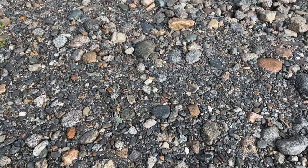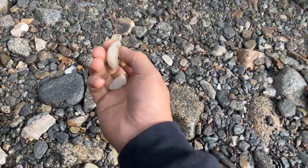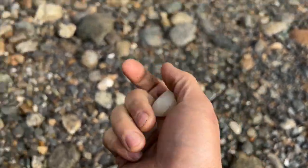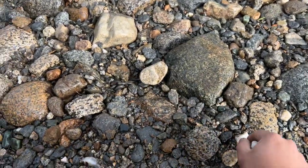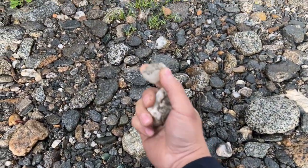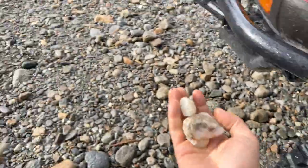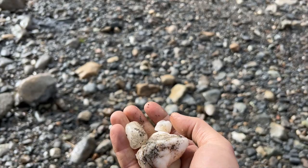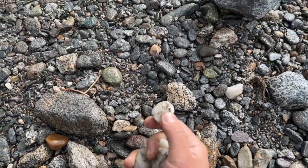I'm no rock expert, but if you guys love collecting rocks, there's all sorts of rocks out here. Check out these nice, clean, white ones. These are really, really pretty. Look at all these. All sorts of pretty rocks out here. Oh, wow. Look at that. Yeah, these are so pretty. I'm gonna keep these guys. And look at that. It's like white diamond. There's so many of them. They're everywhere. These white ones? Clear white ones.